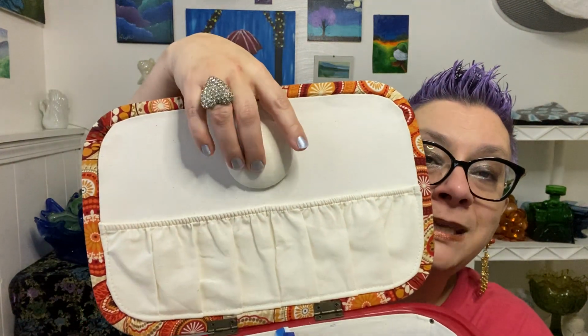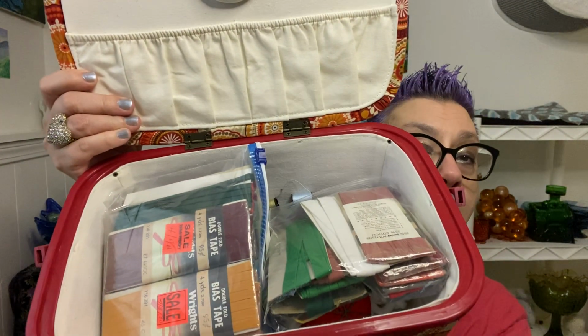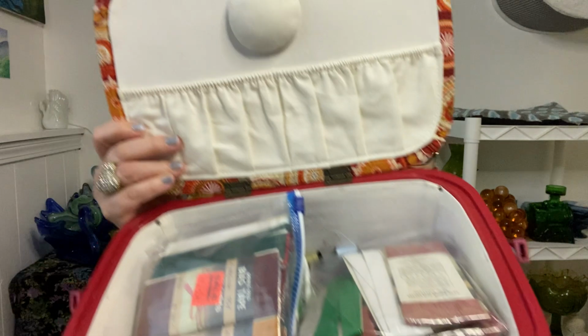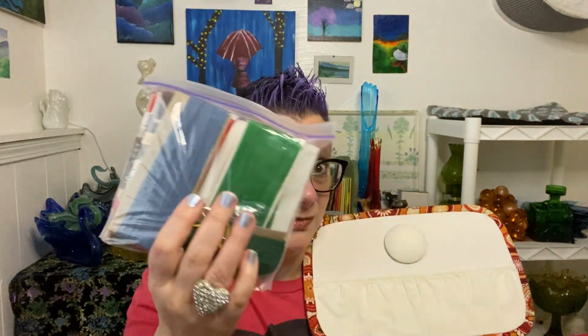Ooh, let me open it and show you. So you've got your pin cushion right here. You've got 2 pockets here, but look how clean the interior is. Now look. It was full. So it's got a ton of the bias tape in it, which I don't even know what you would use bias tape for anymore. My mom used to sew all of our clothes, and I know that she used bias tape. I mean, there's 3 bags of the bias tape in here. So this may be something that you want to purchase if you use this for something.